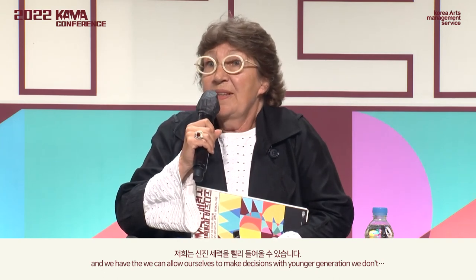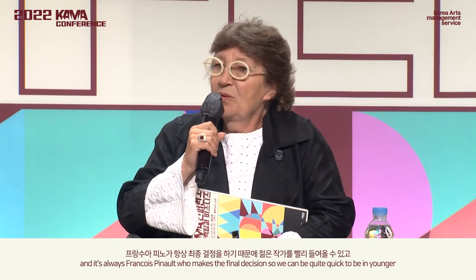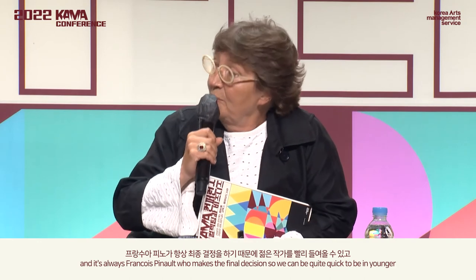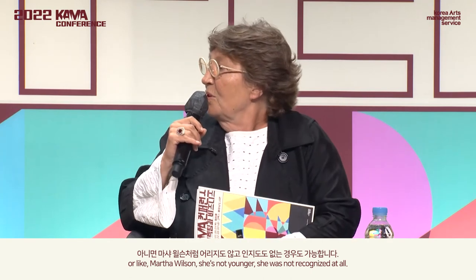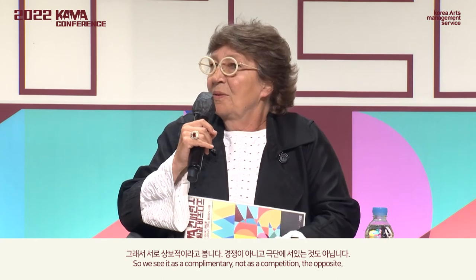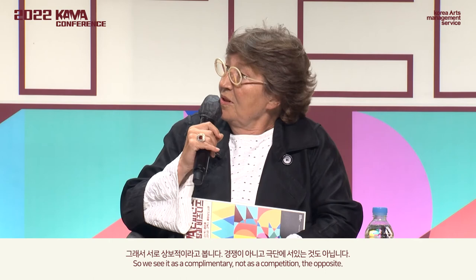And we can allow ourselves to make decisions with the younger generation. It's always François Pinault who makes the final decision, so we can be quite quick to be in younger artists, or like Martha Wilson, who is not younger, but was not recognized at all. We see it as complementary, not as a competition, the opposite.